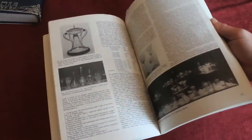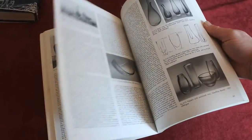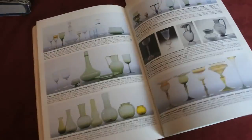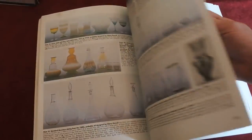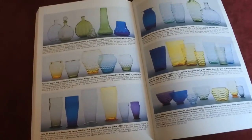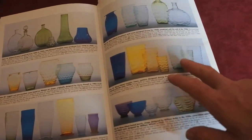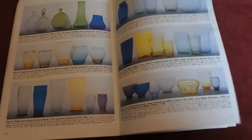Not as comprehensive as the other, but the book is just as good, it gives you everything you need to know. And then you come up into the coloured illustrations, and these coloured illustrations are very helpful. Now we start coming into the area you're going to start seeing at car boot sales. These ribbed vases here, I see them quite regularly. They don't pull fortunes, £30, but you will see them.